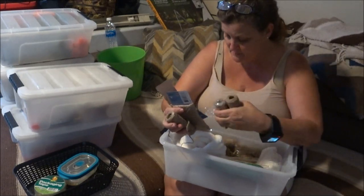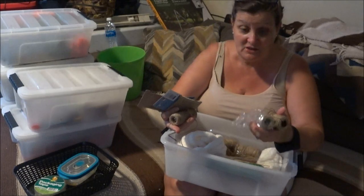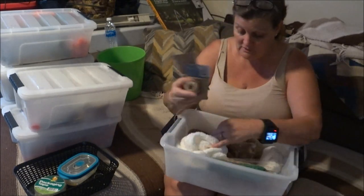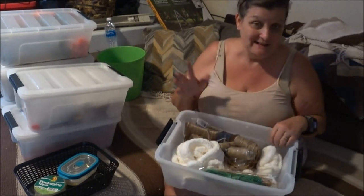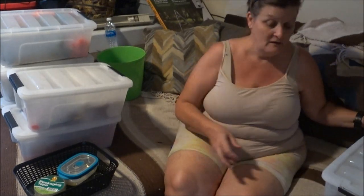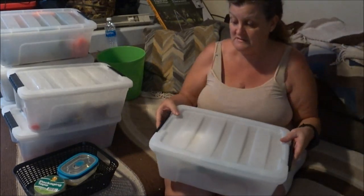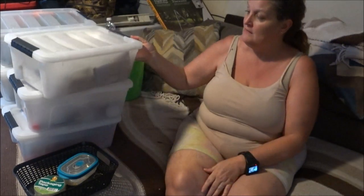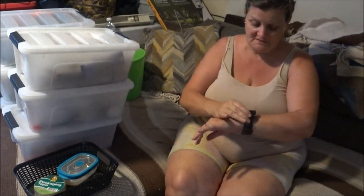So it's a nice thing about being organized, because you realize, oh my God, I got a lot of one thing, or, oh, I don't have enough of the other. So at least I'm not overbuying on one thing and not buying the other. You know what I mean? So that's the nice thing about being organized. So there we go, and there they are, all stacked up.